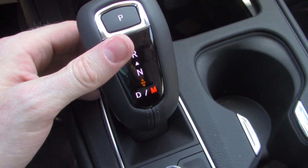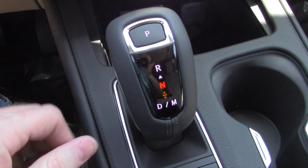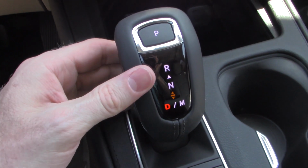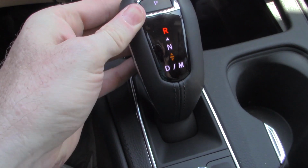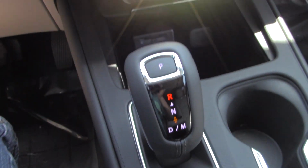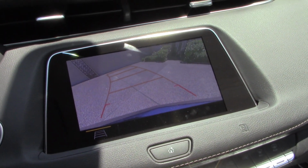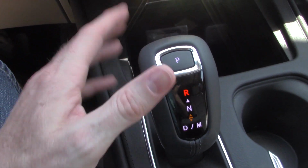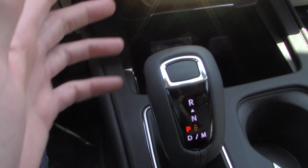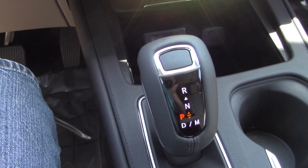And then if you push it forward, it's going to go into neutral, and then if you push it forward again, oops, I went too far that time, we'll go this way, and then one more, it'll go into reverse. And of course, the backup camera is going to automatically come on when you do that. And when you get ready to go into park, you don't have to do anything other than just push the P on the top. You are in park. You can take your foot off the brake.